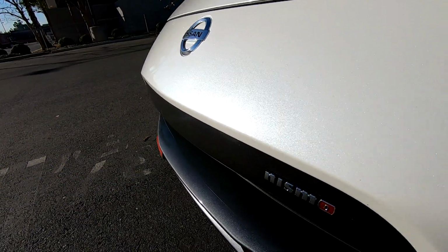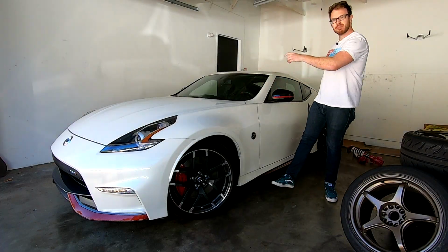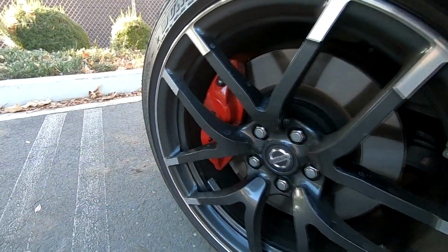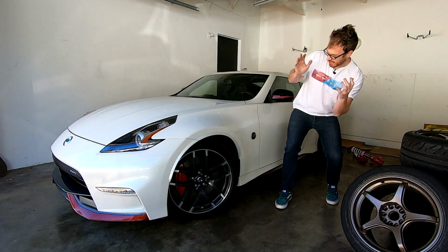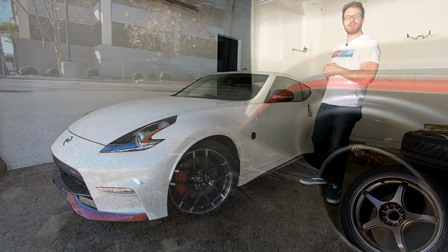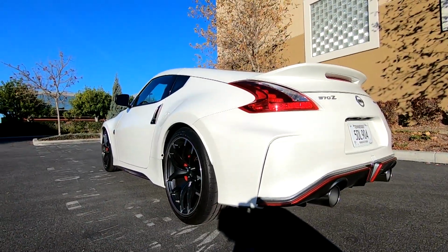Improved aerodynamics means no lift at speed and even a bit of downforce, which is pretty cool. Stiffer suspension lowers it, makes it handle flatter in the corners. Then there's also the flashy brakes, which work quite nicely in the canyons. All of that is paired to these sexy forged RAYS wheels, very JDM approved, and a bit more power thanks to a free flow exhaust and a Nismo specific tune, which is good for 350 horsepower.